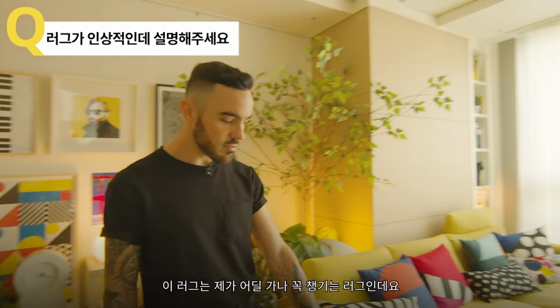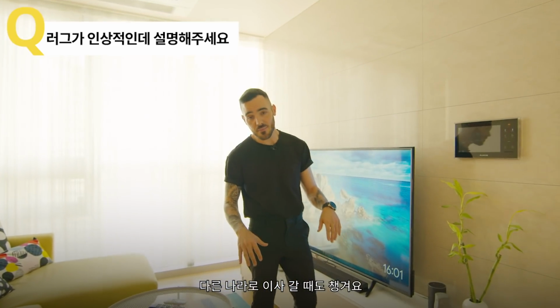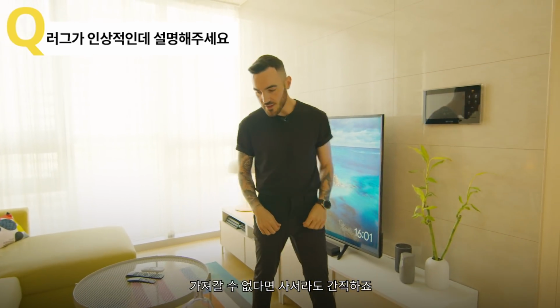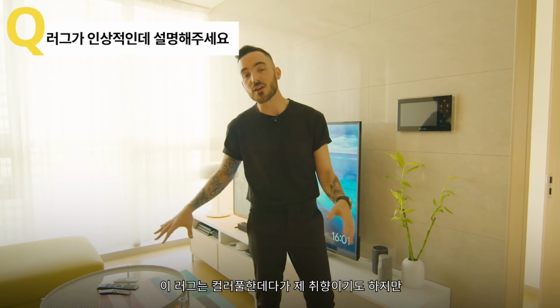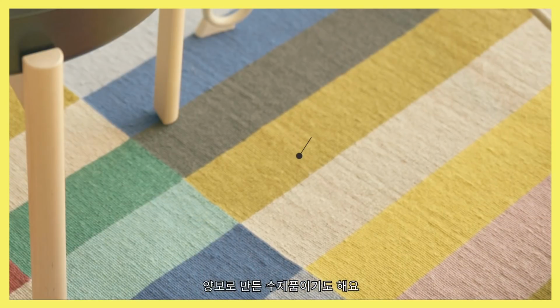Actually, this rug comes with me everywhere I go. It doesn't matter the country I'm in, I always buy this rug if I cannot bring it with me. This rug, apart from being beautiful and really colorful, like I like, is also handmade.